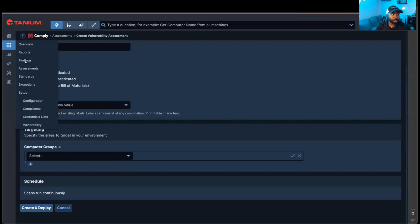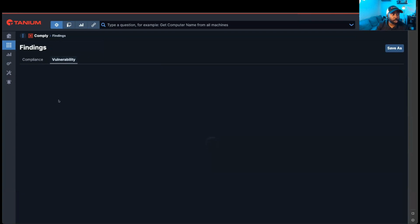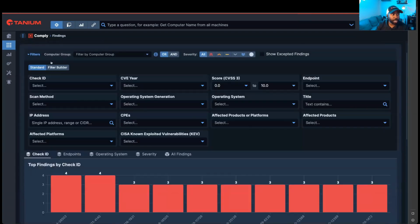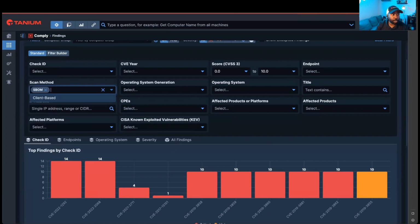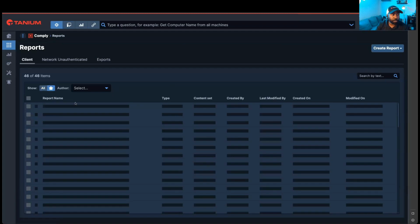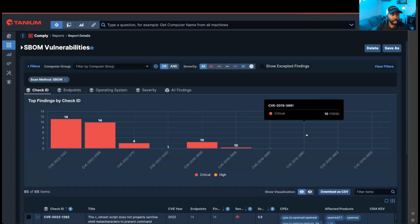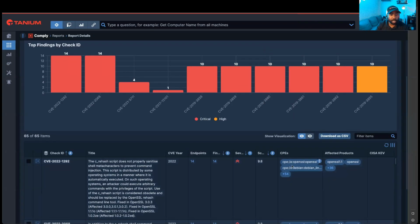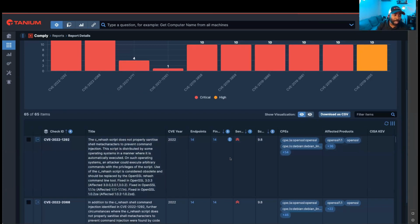Yeah. But once you've got your scans done, your SBOM findings will show up with all of your other vulnerability findings. So when you're in findings, you'll be able to identify them based on the scan method. So you'll see this drop down here. You get the SBOM scan method. What I've done is I've just gone ahead and saved and created a report. One of the things that I find helps is to add some context to the report here. So again, I've got my SBOM vulnerabilities report. I've added the title, the CPE, which is the common platform enumerator, and affected products. So it gives me some information at a glance as to what this vulnerability actually impacts in my environment.